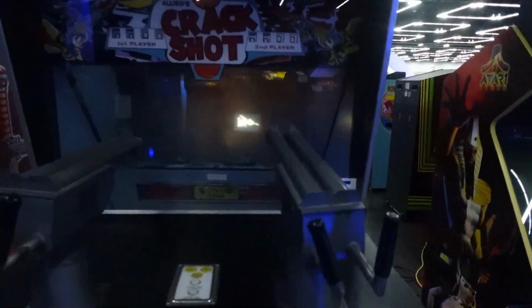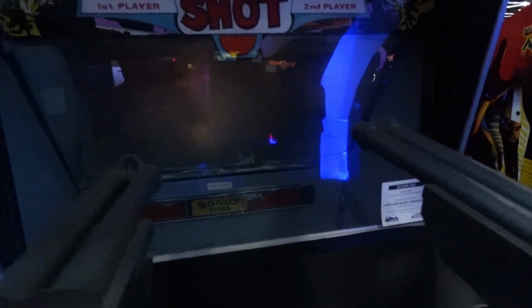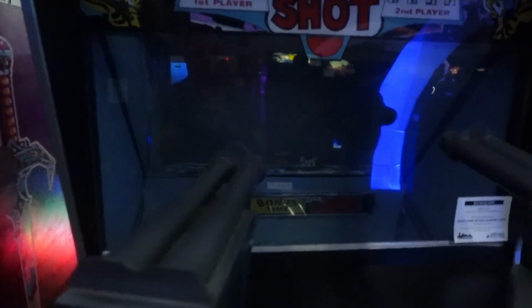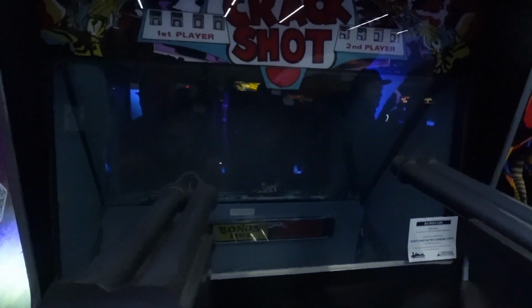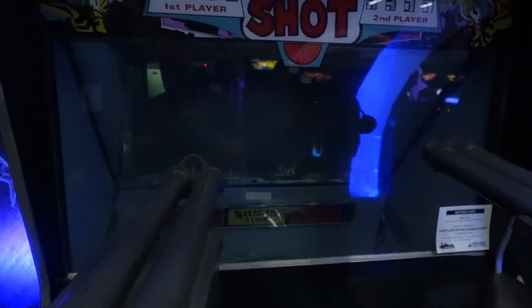Now, I did take an opportunity to actually play. You can see that the way this kind of works is it's got projected ships on the screen, and eventually here, even though I'm trying to play through the camera, I do shoot one, and you can see like the projection just kind of turns into an explosion.